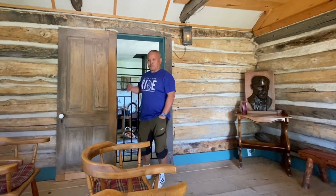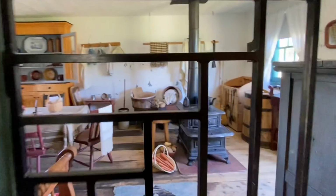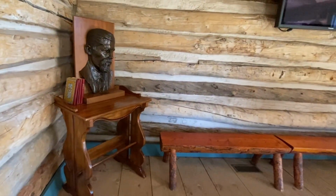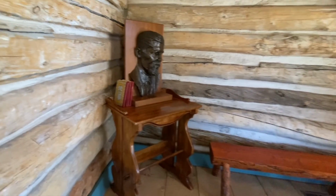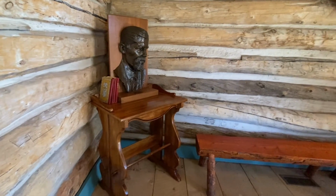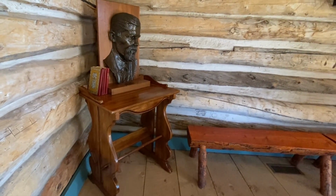Wow. Look in there, babe. Let me see what's in here. Kitchen. Oh, nice. This is older. The fort here is 154 years old. But he was here with his family when the messenger rode up on horse and said, "Will you build this fort here?" And so this cabin is a lot older.